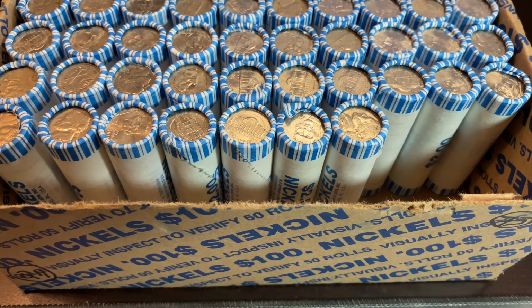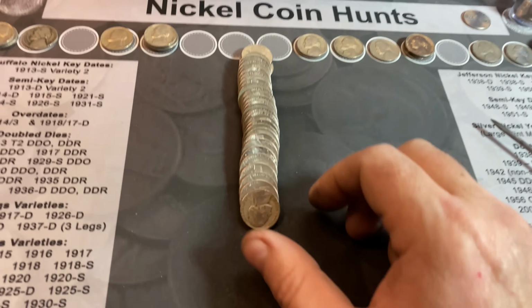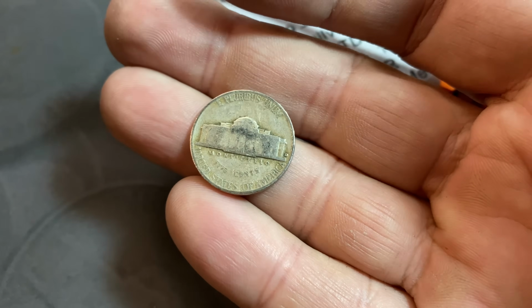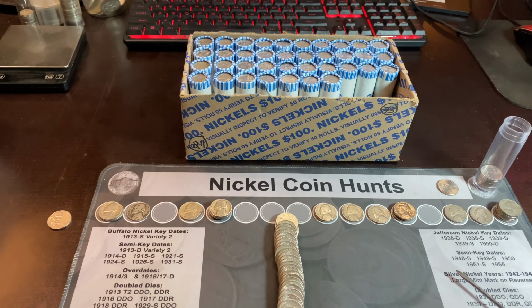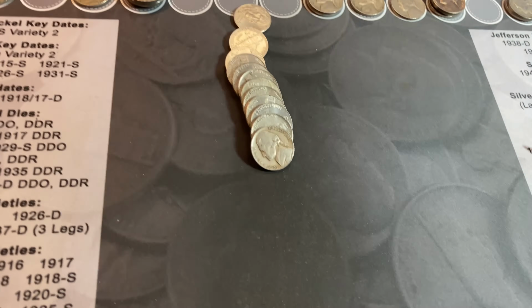Well, we're on roll number 13 of box number 2. It's been a pretty slow box. I think only 150s finds so far, but I bring it in because we have our first from the 40s. It's a damaged 1947, but it's from Denver, and that will give us the 1947 PD&S set at least. 13 rolls into the box. Roll number 14. Maybe we broke the seal.